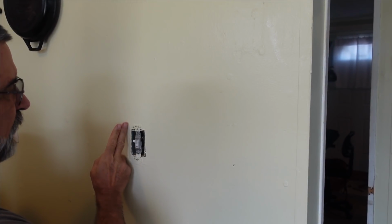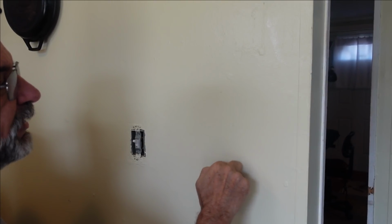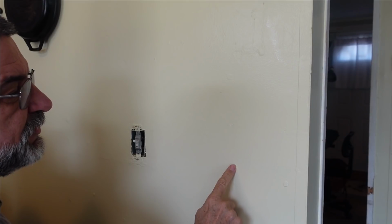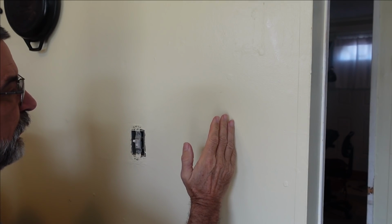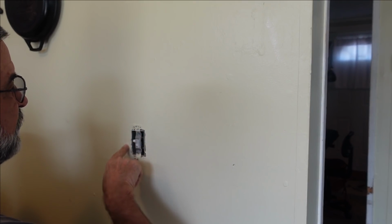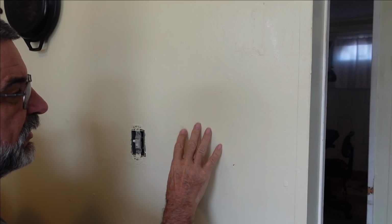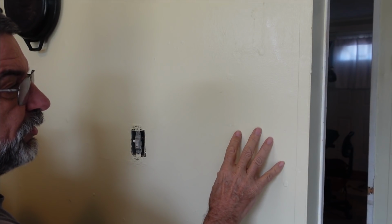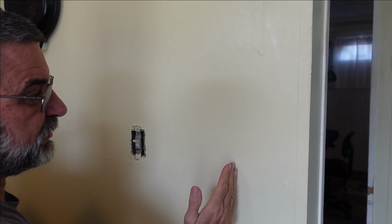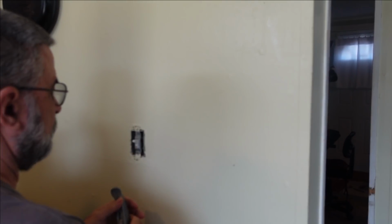Okay, so I got one stud right here that this is nailed to, and another stud right here. I can see a couple of the nail spots right there. So I will cut out a section right here, and I'll put the new box right next to this stud, of course facing the other direction. I'd like to get it a little closer to the corner, but I can't because of that stud, so I'll put it right there facing into the hallway.